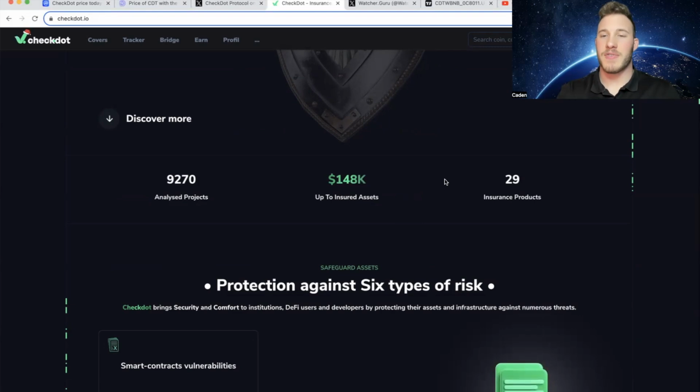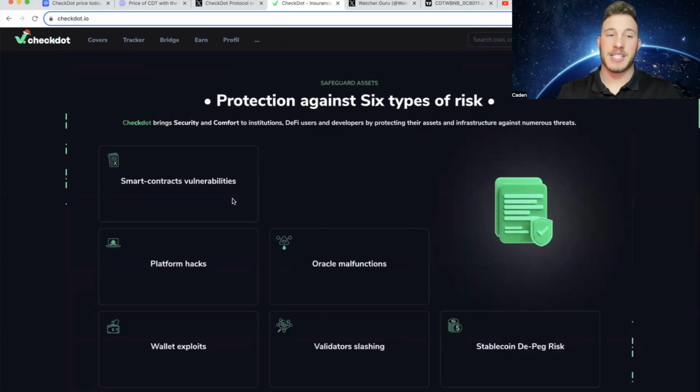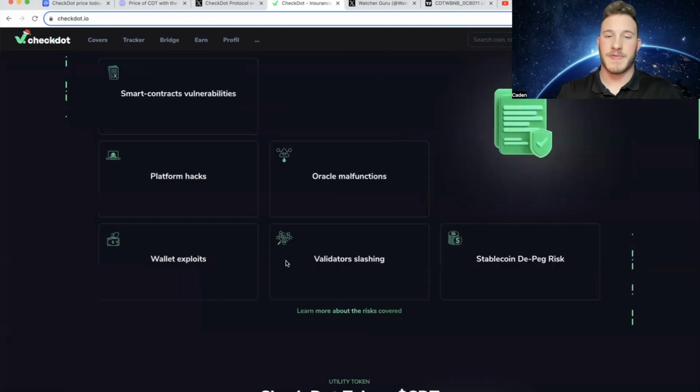And they have 29 different insurance products. And they protect against smart contract vulnerabilities, platform hacks, Oracle malfunctions, wallet exploits, validator slashings, and stablecoin depeg risk. And I want you to think about the stablecoin depeg risk. Think back to UST, which was Terra Luna's stablecoin. Back when that crashed, a lot of people lost a lot of money. But if they would have had their assets insured using CheckDot, they could have spared a lot of their money.